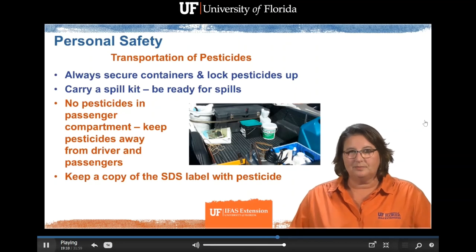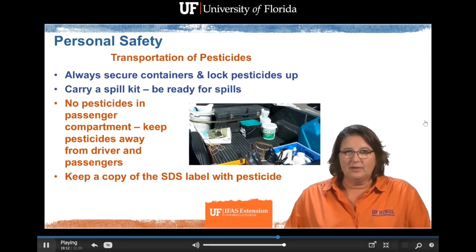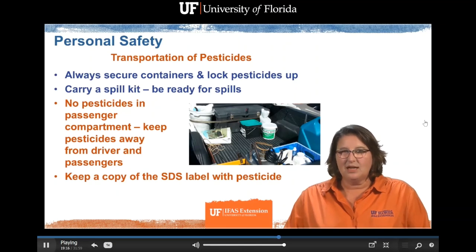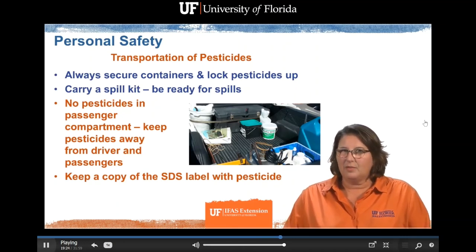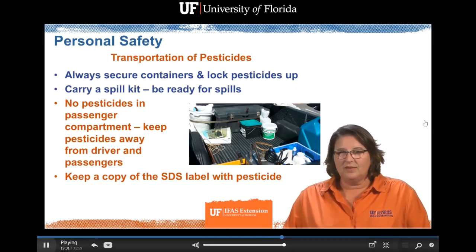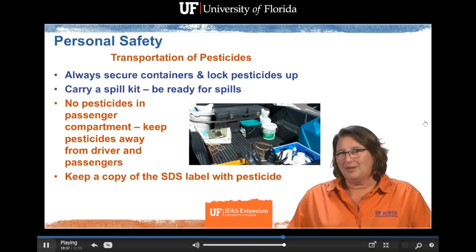I've got a picture here of a truck that's not doing what it's supposed to be doing. I see all kinds of chemicals. None of them are secured. Some of them are in a milk crate. I don't know if you'd call that secured, but none of them are locked up. And so they can roll around that truck and break open and be leaking as he's driving down the road all over the roadways. So that is the bad example there in the picture.